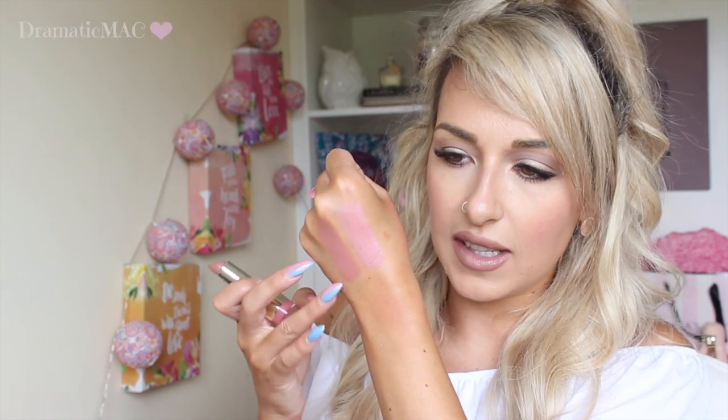I'm going to say no, they are not a dupe, straight up. This is definitely darker than Creme Cup. They're nowhere near each other, not at all, and you can see it there, like this is coming up so much darker than that one. They're a different formulation as well. I still hold out hope that I will find one for Creme Cup someday.